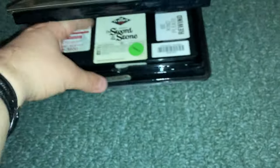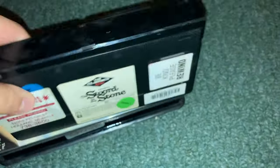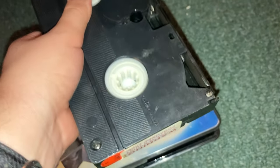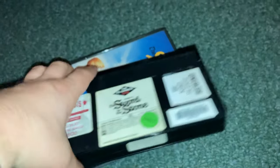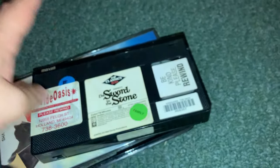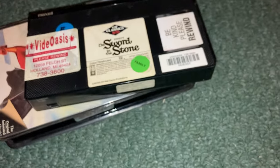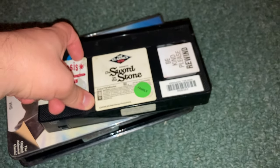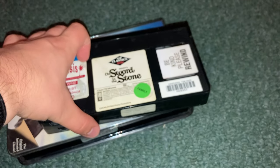Next up, we have the 85 VHS of The Sword and the Stone. I told you this copy is damaged. Look at that. Listen to the reel. Making a little funny noise. Printed January 29th, 1986. I'm going to probably see if I can find another copy of this tape on eBay, probably this fall. But for now, I'm going to keep this one.